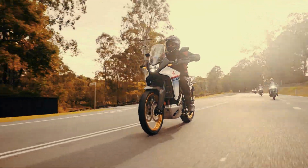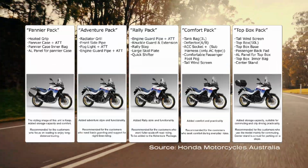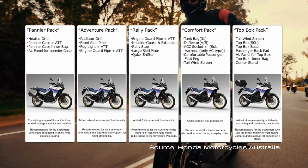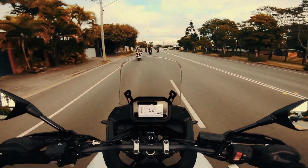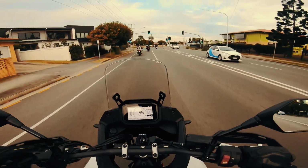And if you want it looking like this, then you'll have to option for a few things. This one has up-down quick shifter fitted, which costs about $400. You can also get all kinds of things like big foot pegs, a larger windscreen. It's non-adjustable as standard, so what you see is what you get.